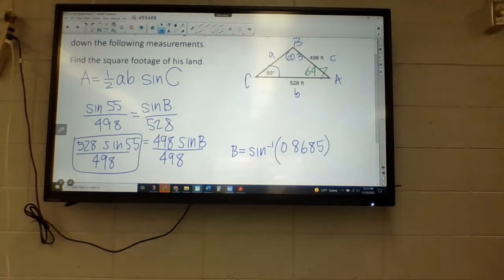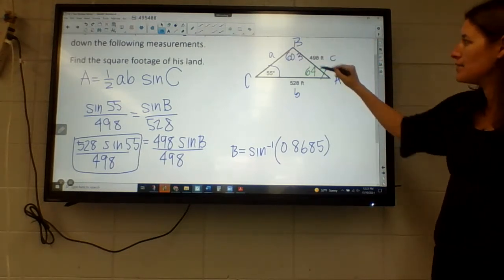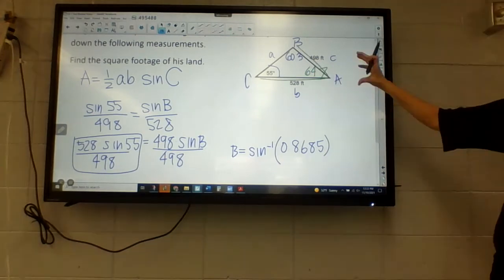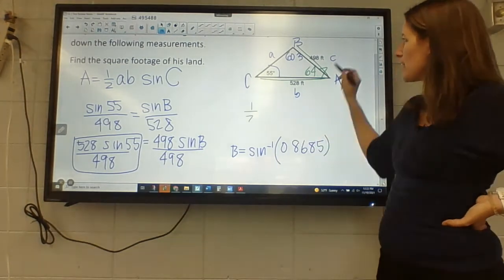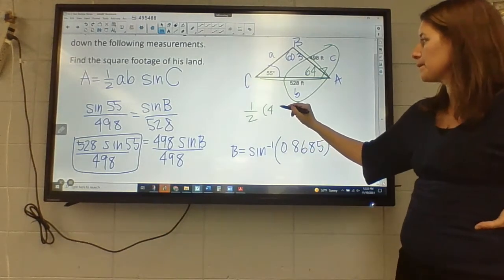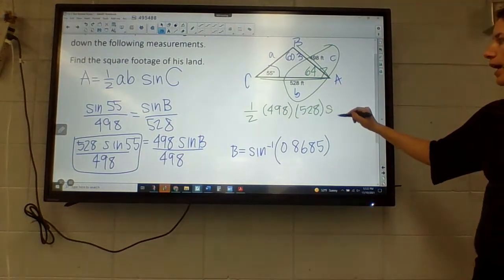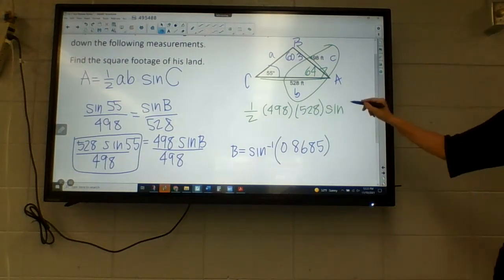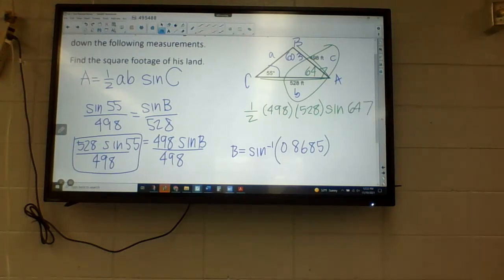So what I would do now, thanks for pointing that out, is instead of going and finding little a, we don't really have to because we now have these 2 sides around that angle. So I change my formula up a little bit. I do 1/2, and I'm going to use these 3 here. It should give us the same area. If you're nervous that that's not going to work, go ahead and find little a and do that, but it should be very close in an answer. It just would probably be a little bit off because of rounding. And this is going to be our area.